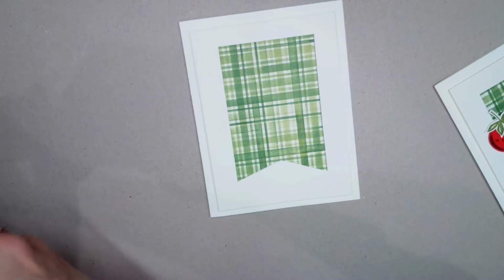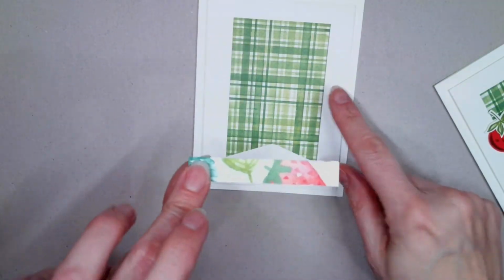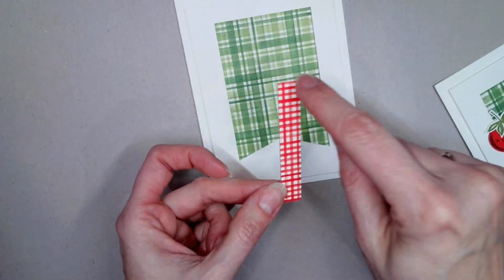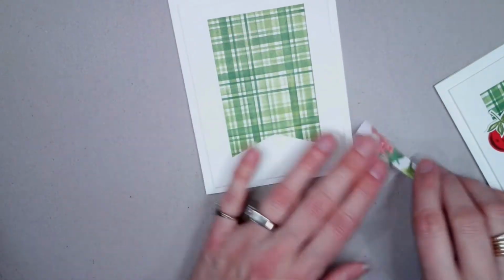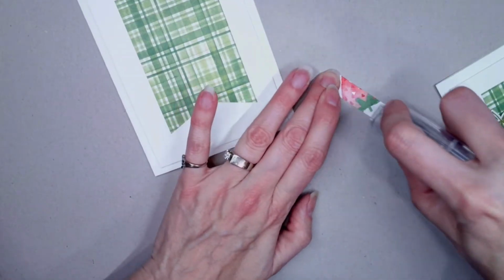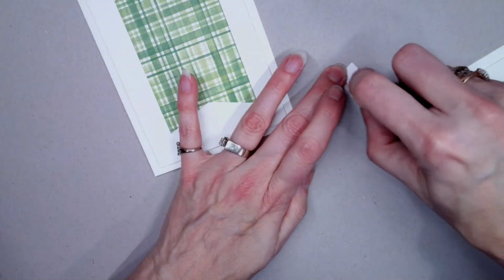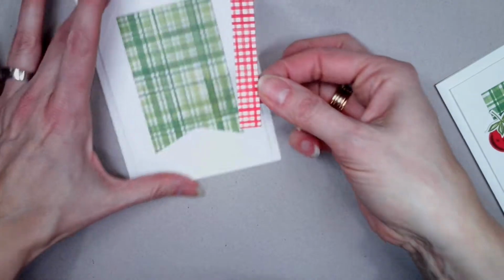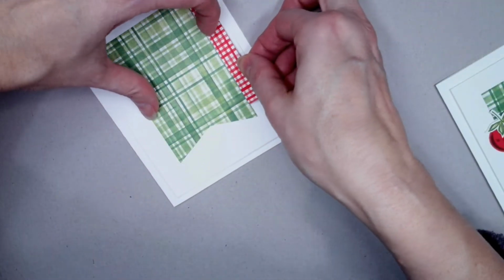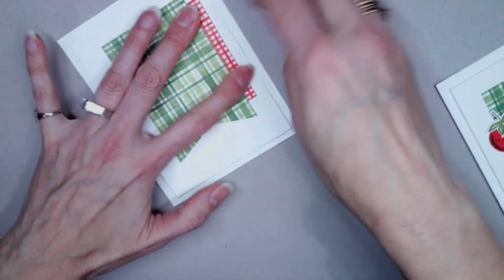Then we're going to bring in a piece. This is a strip that I made with another sheet of the designer paper, and it measures 1/2 wide by 3 inches long. Oh, and it's going to run out. Of course it's going to run out. Okay, we're using my old standby. Right, so I'm just going to tuck this in under this edge, just so it's peeking out like that.